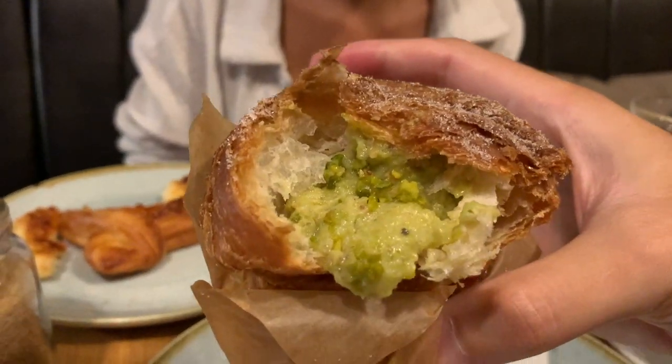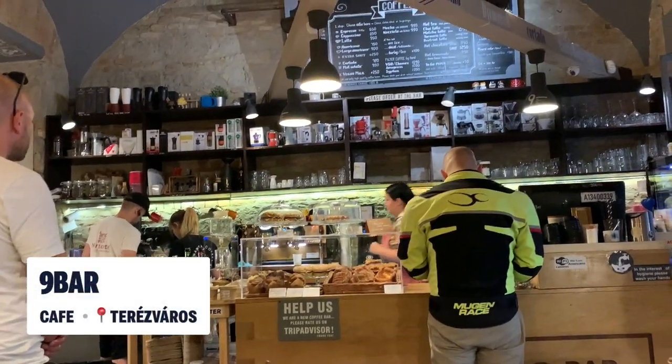I love feta cheese. I'm really excited for this. Yeah. Oh my god. That's really good. So I'd say highly recommend or recommend that place.